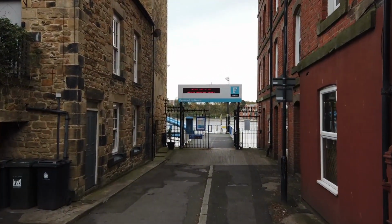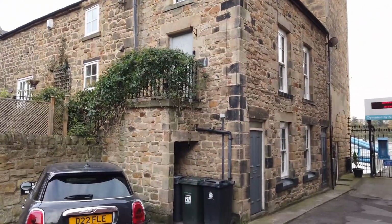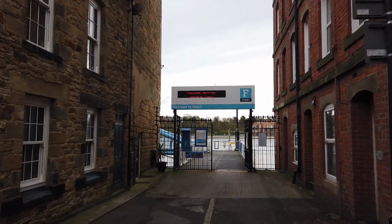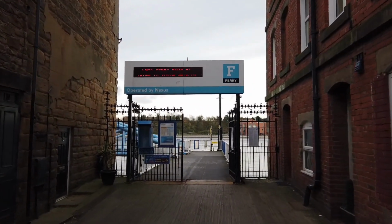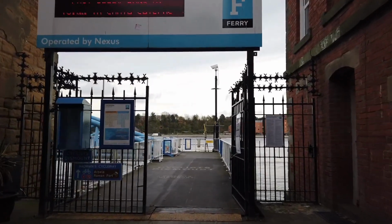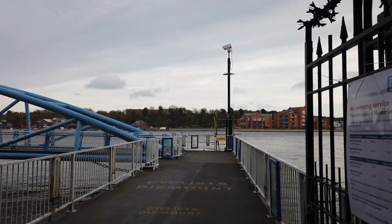A couple of old houses. In fact, this house here isn't that old. There used to be an old garage thing. Not a garage, a ship chandler, I think it was. They fixed old ships and sold maritime artefacts and stuff. But this is the North Shields ferry landing.